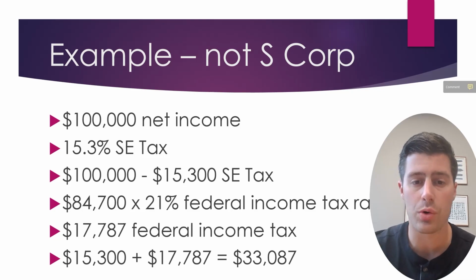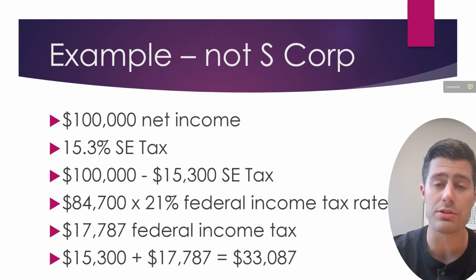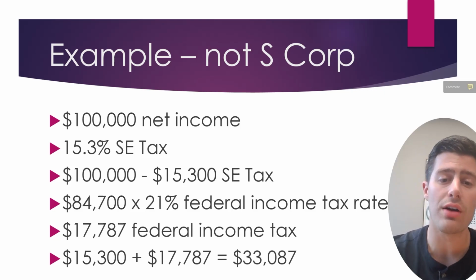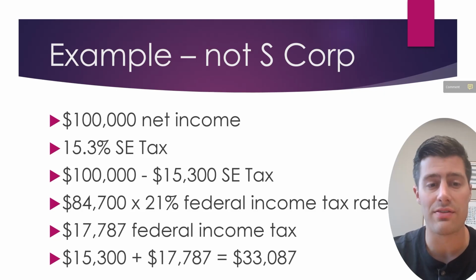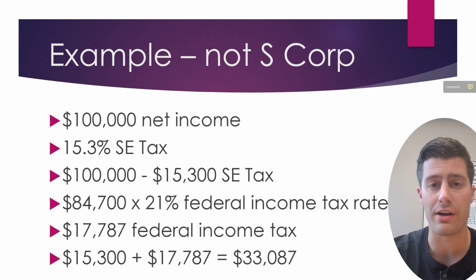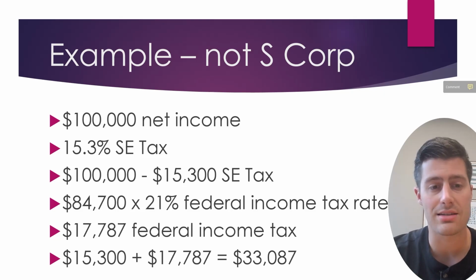So let's assume you're paying 21% in federal income taxes. So now we take that $84,700 and multiply it by 21%, which is your federal income tax. And we take $84,700 because you are able to deduct the self-employment tax from your net income whenever you're calculating your federal income tax liability.